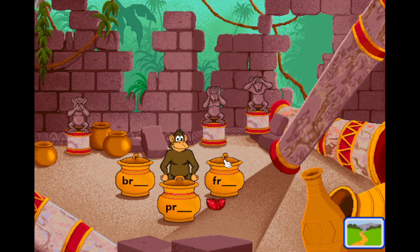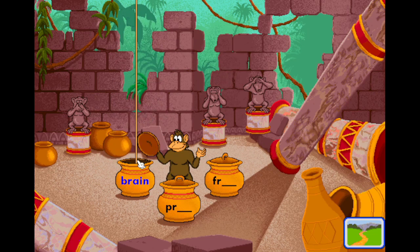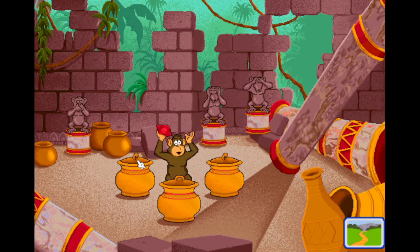Each of these urns has a special sound. Br, pr, fr. Let's sort these in a special way. Listen to the beginning sounds of the words. Click on the lid with the same beginning sound as this word. Brag. Free. Brain. Thank you. Wow!